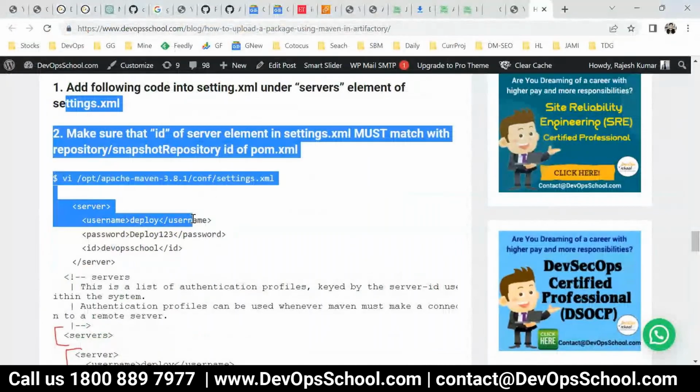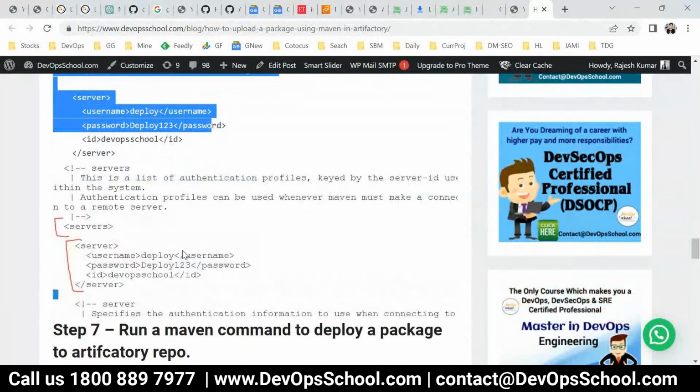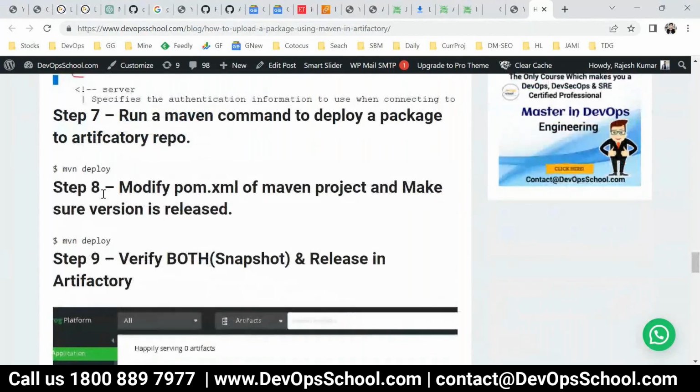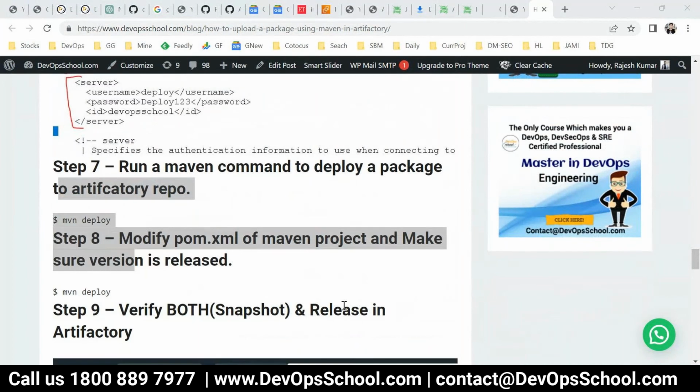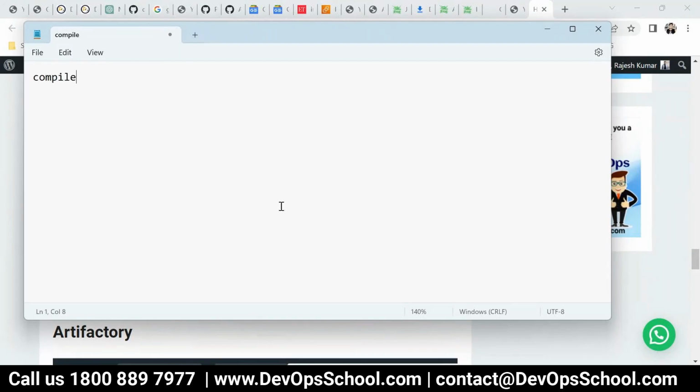Did you understand that, all of you? Yeah, Rajesh. After this you have to run the deploy. So now we need to discuss here. If you remember last day what you did, you did compile, after that test, after that package, correct? Yesterday all of you did maven compile, maven test, maven package. Here we did not do maven install and then maven deploy.